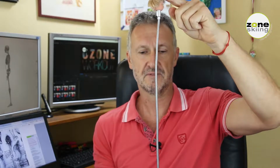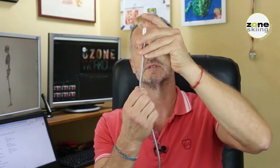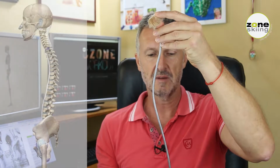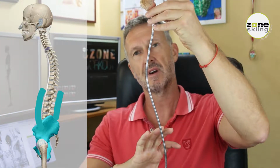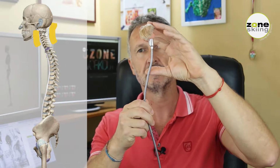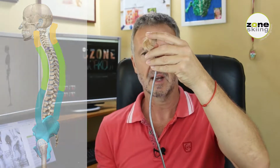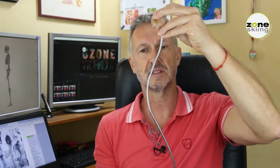But there is a problem with this form. It doesn't absorb the shocks from the ground. That's why evolution designed the spine with some curvatures. The three important parts of the spine are the pelvis and the lumbar area, the thoracic area, and the cervical curvature. Under pressure, the curved spine collapses easily.